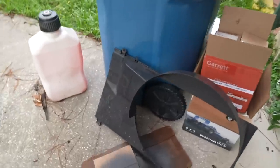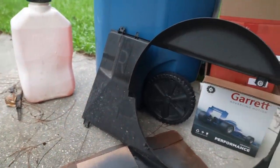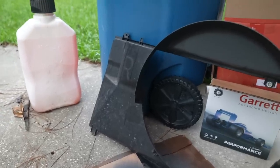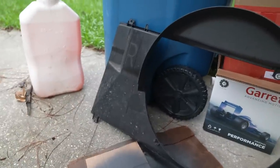Really nice is the actual fan shroud is in really good shape, so this should line up with the holes in the core. I am going to be using a clutch fan for this setup, so I'm going to make sure that this fits on the radiator, and then I'm going to go ahead and get the clutch fan and all that stuff put back on and then put this on.